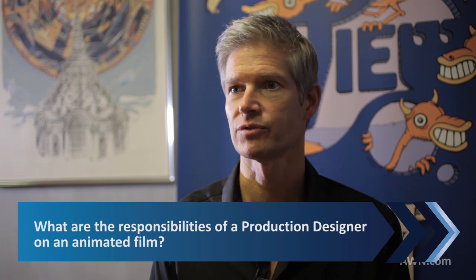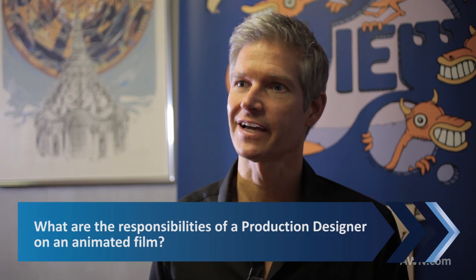My name is Michael Kurinsky, and I'm a production designer at Sony Pictures Animation. Currently I've been the production designer on Hotel Transylvania 2. As a production designer, I'm responsible for overseeing just about everything visually in the film, and I feel like I make the film twice. I have to oversee it twice.